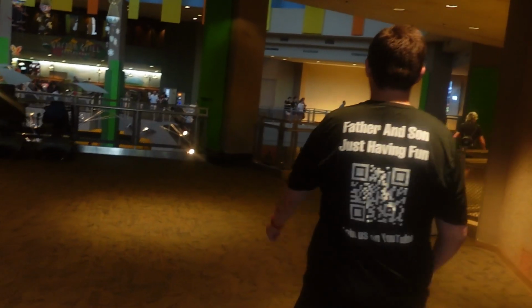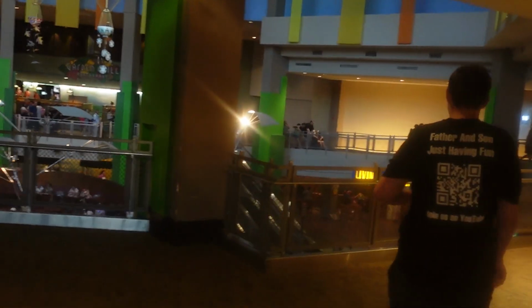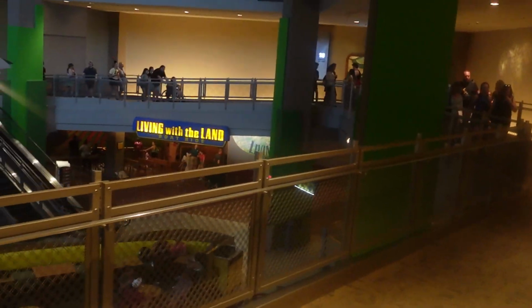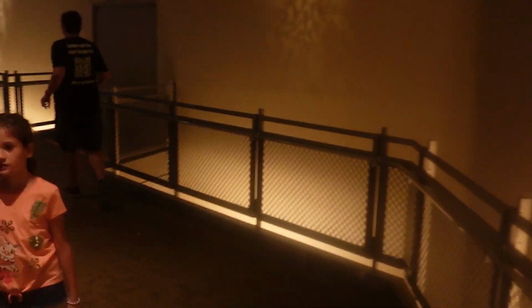So Garden Grill is in the land building, which is where Soaring is, and it's where the Living with the Land boat ride is. That's normally a good air conditioning break. And we are here. See that Garden Grill, guys, you're coming.